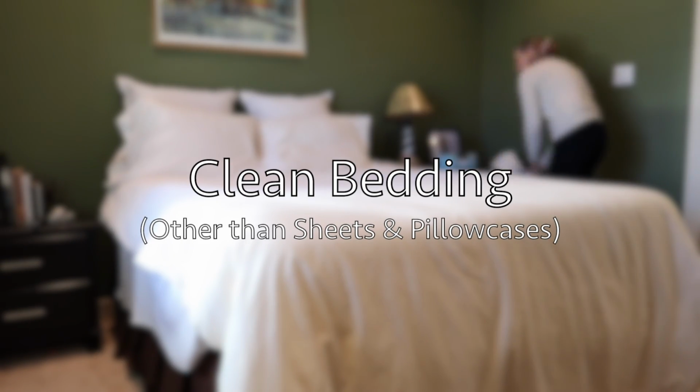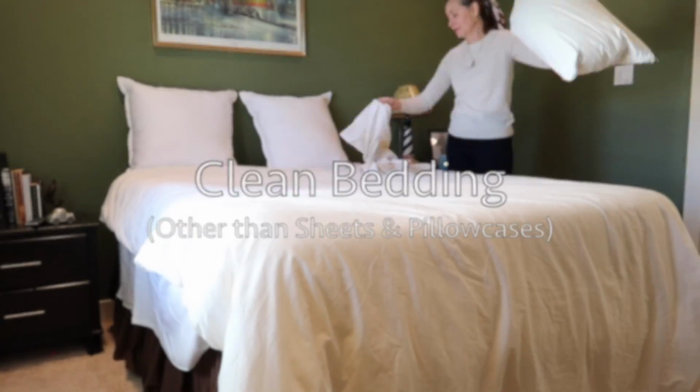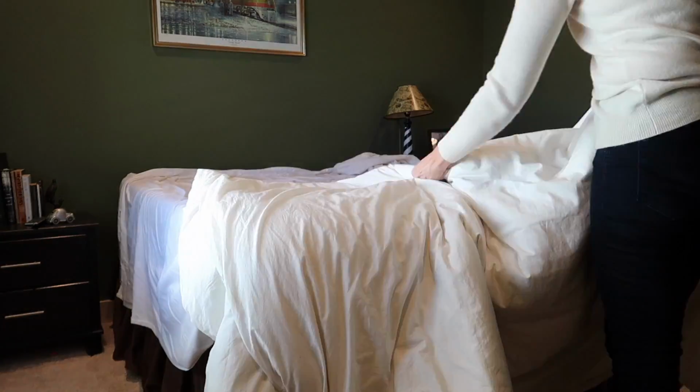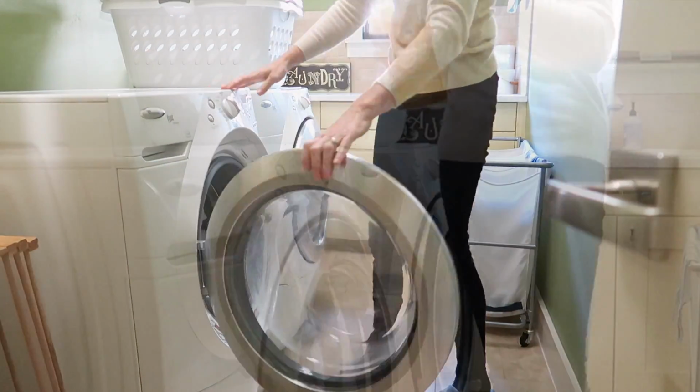Clean bedding other than sheets, and so this would be blankets and duvet covers, those sorts of things, and this, along with a few other items that you'll find on the monthly list, could certainly be done seasonally, and that all depends on what matters to you.